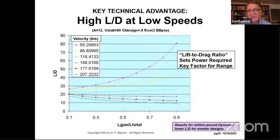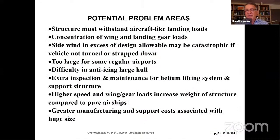So this kind of guides everything you need to think about if you're looking at a hybrid airship. You want to fly slow to get the efficiency. But on the other hand, compared to a regular airship, you can still fly pretty darn fast. So that really becomes a big trade-off, a big design criteria. Okay, I'll talk about this some more.